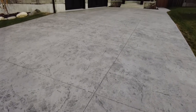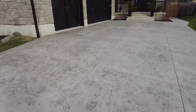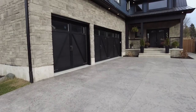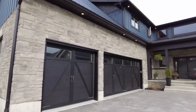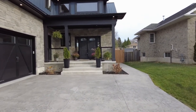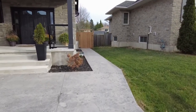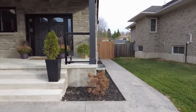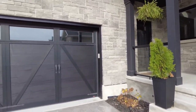All right, folks, as we're walking up to the house, you can see the patterned concrete driveway, double wide, triple car garage, absolutely gorgeous. You've got board and batten, some shake, as well as the steel roof and the stone. Absolutely gorgeous, fully fenced yard. All right, again, we're gonna get you up in the air and then inside the home.